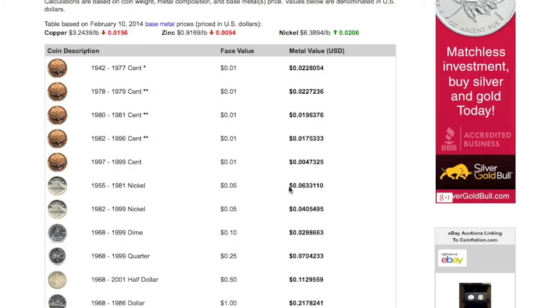As you can see here, back on Coinflation, right now they have much greater melt value than the Cupro-Nickels. They're sitting at about 6.3 cents right now. So we've never kept them, not because we have anything against it, mainly because we wanted to try to accumulate more of the pure nickel coins.